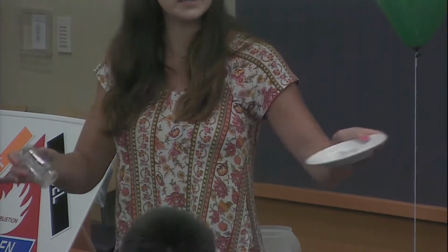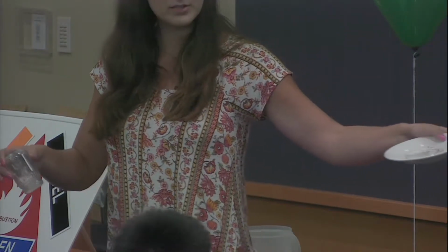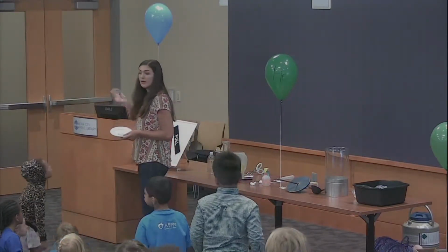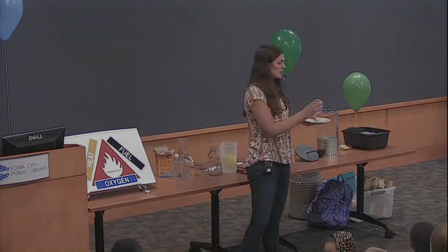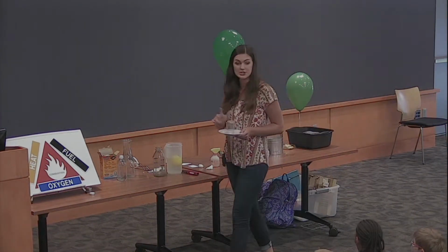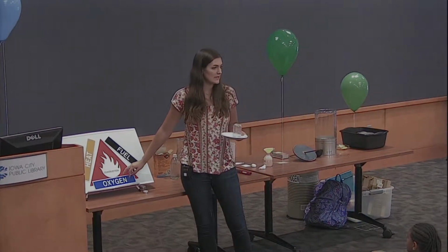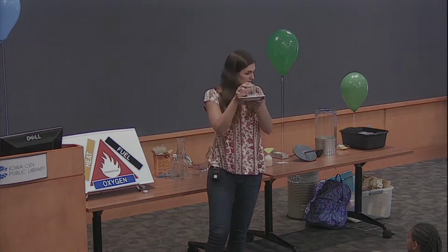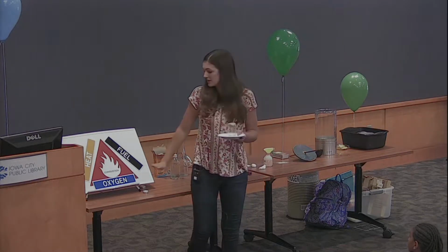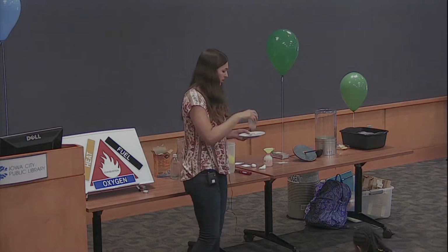Okay, do I still have a fire? No, it went out. Why did it go out? Air. When that candle was burning, it was using up that oxygen because it needs that oxygen for the fire. But once there wasn't any oxygen left in here, once that fire used it all, it went out because we lost that side of the triangle.